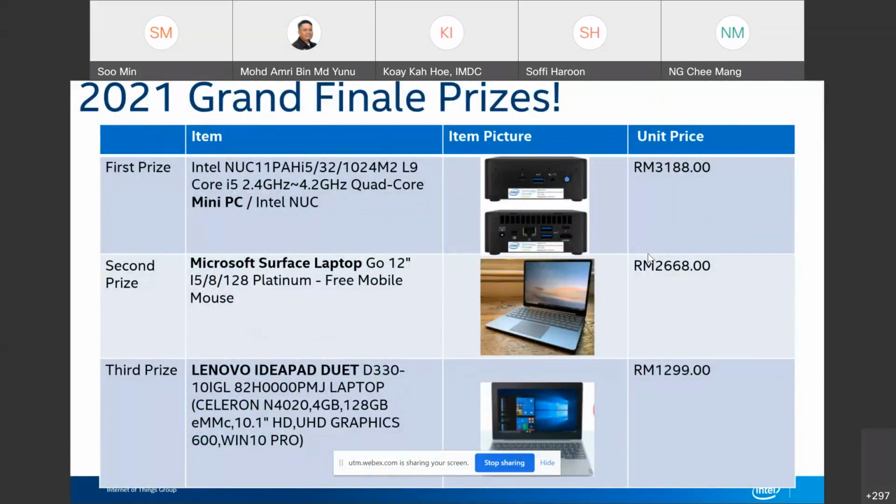So we have the top three grand finale prizes. This is just an example of the prizes given last year, but this year we may have changed the prizes, but I think the prize worth would be about the same. So for each participating team, each member will get one unit of this. For instance, last year we gave away mini PCs. So each member will get 3,000 worth of mini PC and such. These are all the prizes that we gave away last year. So it is a very attractive prize.